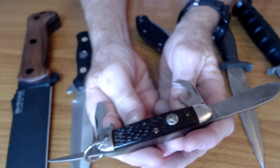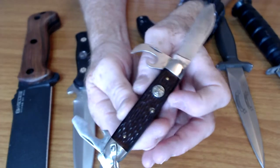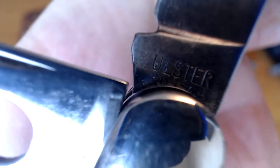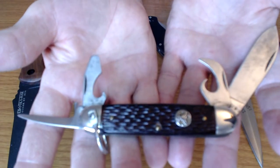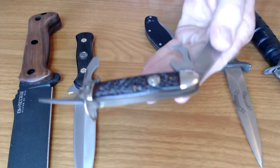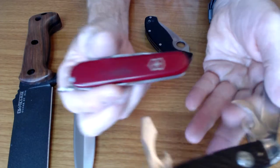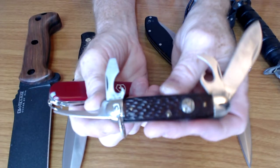Anyway, it was very similar to this, so I bought this one on eBay. Very similar, but like I said, the scales were blue. This is even the same brand, Ulster. You can barely see USA. Neat knife. Very good quality tools. This one shows very little wear. The thing is, I don't carry this because the Swiss Army Tinker is a little slimmer and has a lot more tools. So even though this is one of my favorite folders, I never carry it.